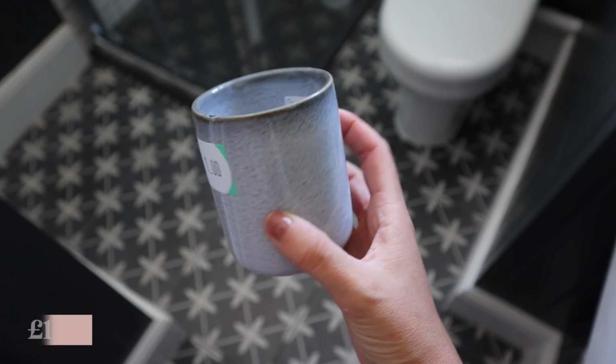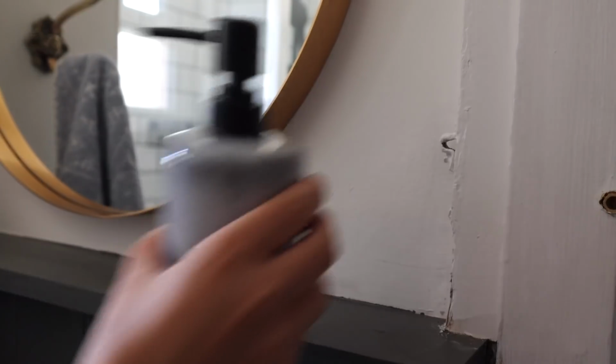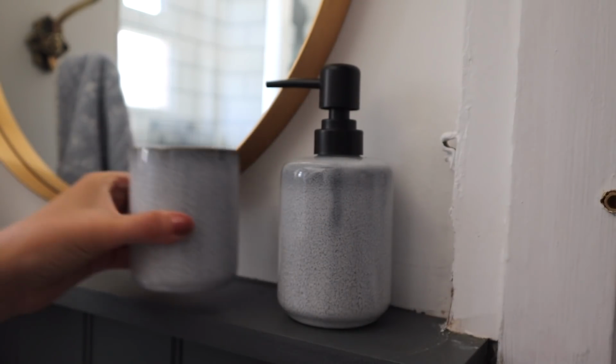We've come up until this point, but of course we still need a few final touches and some very important bathroom items. I actually went into Matalan recently and they had a mega sale going on, so I picked up a few bathroom bits. They're about £1 to £4 for the cup and the little squishy dispenser, and the toilet brush, and I thought those were a bargain. I really liked the grey speckle colour. I think it went really well with the bathroom.